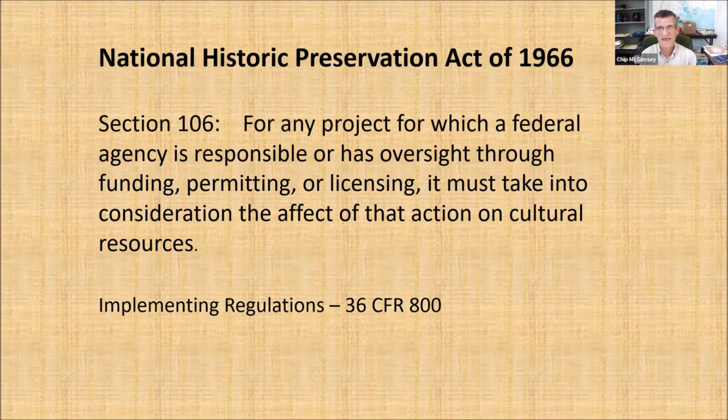And the reason for that is that under the law, our office, the State Historic Preservation Office, and tribes are recognized as the ones who would know where these sites are and how important they are. And that is information that we can provide to the Coast Guard and to the cleanup companies to help them appropriately minimize or avoid effects to cultural resources.